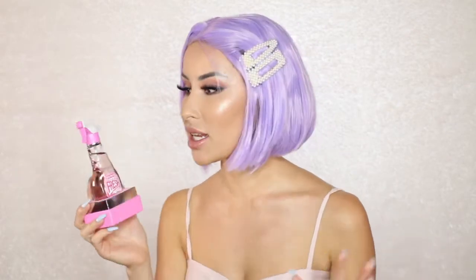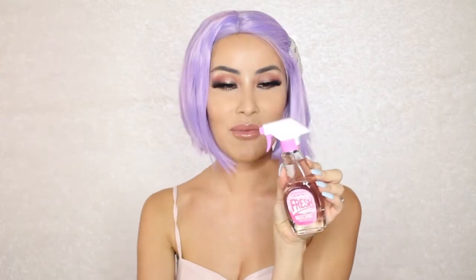Up next, we have the one that I have been the most excited for. I have seen these Moschino perfume bottles everywhere. They're so adorable, and I finally have one of my own thanks to REBL Scents. This packaging is so cute. It's super legit. This is the most on-brand packaging for me that I have ever seen in my life. So freaking cute. It's like a little cleaning bottle.